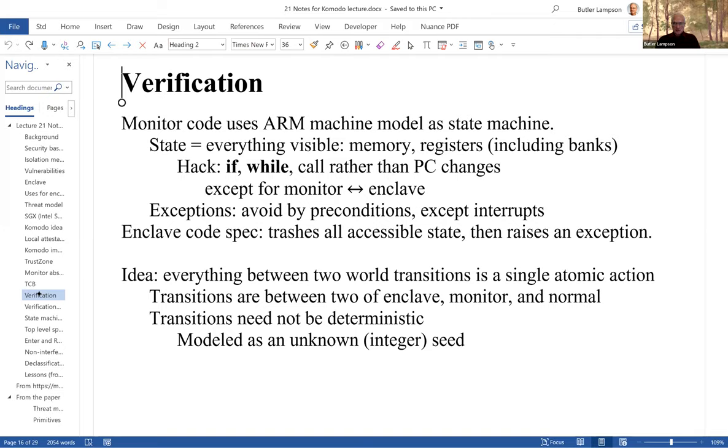And it's an interesting question that I don't fully understand the answer to, whether there is anything wrong with this way of modeling non-determinism. It seems okay to me, but it also seems possible to me that there are subtleties that I don't understand.